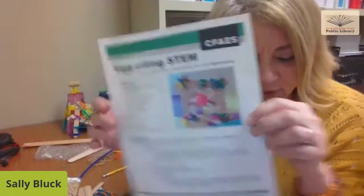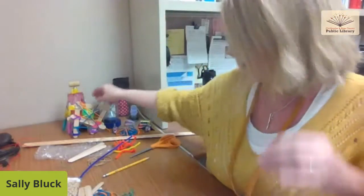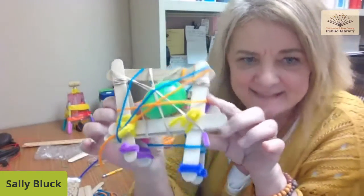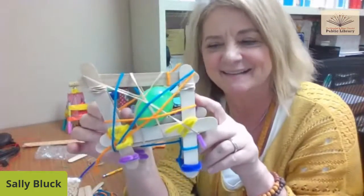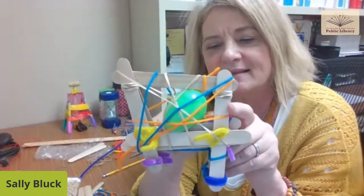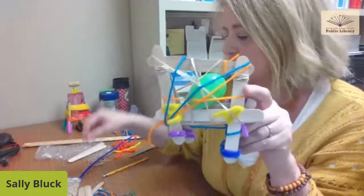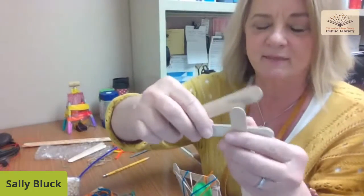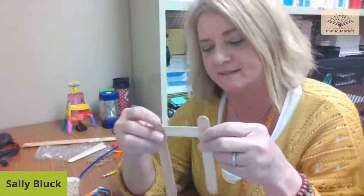And you can see a picture on the front, but guess what? I have been working on this thing. So inside of this, I have my egg. What do you guys think of that? Is that a crazy looking design? I took my popsicle sticks and I put them together like this, but I want you guys to think of your own design. You don't need to copy my design.